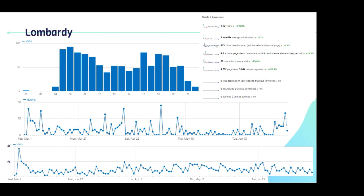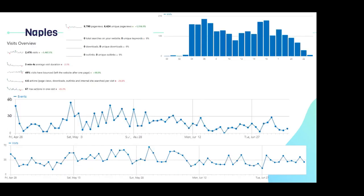And lastly, for the next site, the structure is the same regarding the hours that patients interact with the application. As you can see, numbers are similar to the Croatian ones, and regarding events and visits, the same things follow, like stabilization of the users along with the patients coming into the pilot. For Naples, some similar things. The number is a bit higher. That's why the numbers on the 2 graphs below are a bit higher.